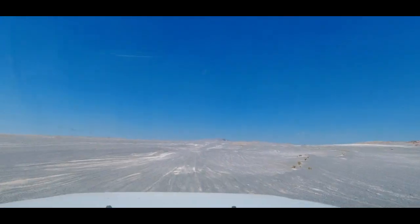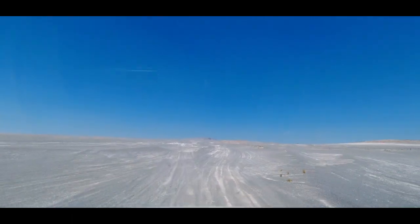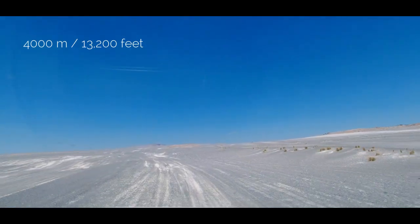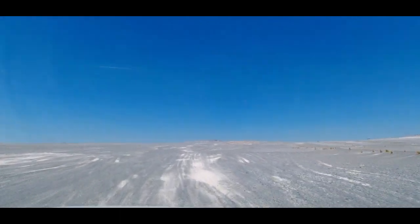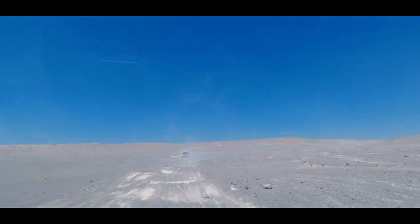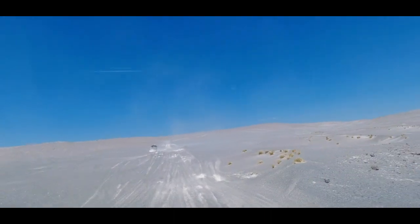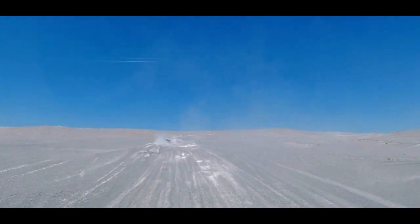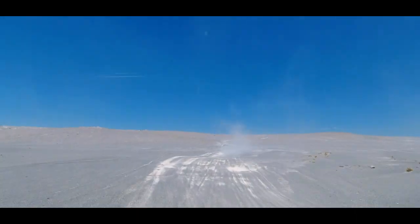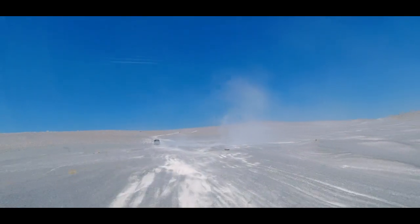We left Campo Piedra Pomez behind a while ago. The track has become a bit rough here, and we passed 4,000 meters of elevation. But we seem to be on track. We just caught up with a couple of trucks we saw earlier at the Campo Piedra Pomez. I chatted with them for a while; they are going the same route we're going, so we're not alone, at least for now.